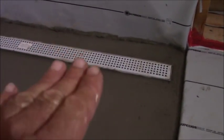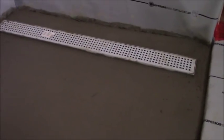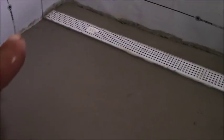Not that it's important, because I can slope my thin set, so the pieces of tile will get put in there. The plumber didn't set this drain evenly, so I'm right up against my liner on that end, and on this end I got about 2 inches. You see the pan overlaps about 13 to 14 inches. There is a bunch of caulking in there.